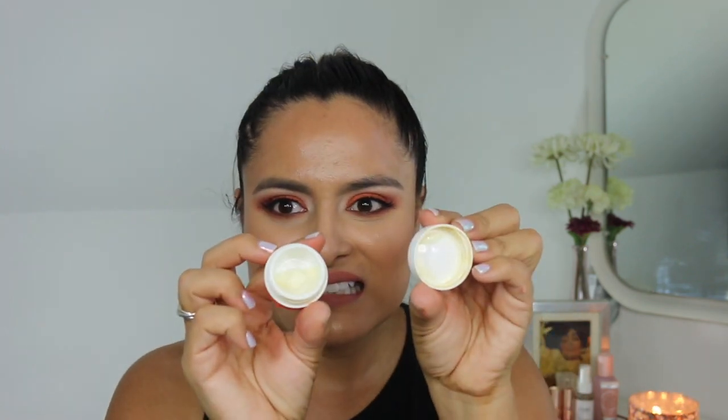Next I have the Sunday Riley CEO C.N.E. Protect and Repair Moisturizer. These are kind of yucky. I have 2 of these. And I really like the way this smells, but something tells me that it could be added fragrance. I could be wrong. But this is supposed to moisturize. It has vitamin C, fights free radical damage.